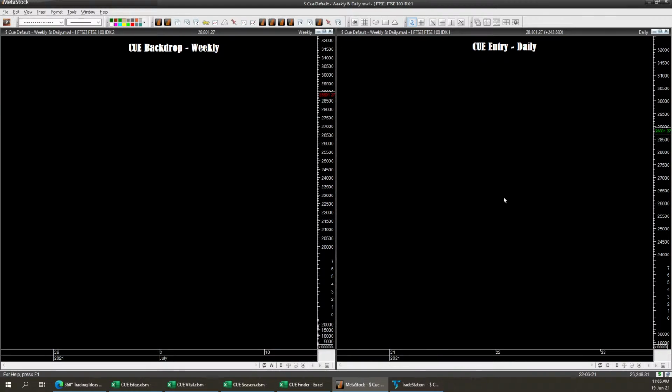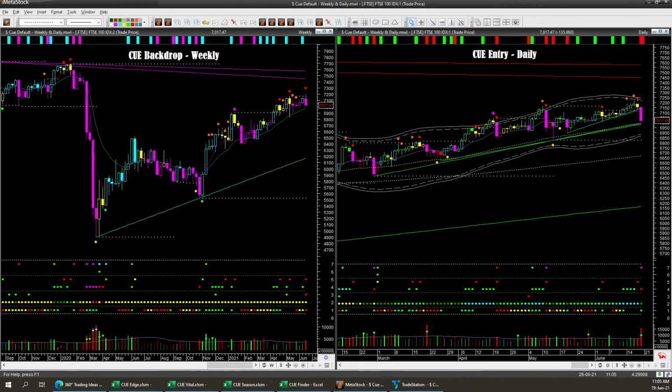UK market FTSE index. Here the weekly backdrop is bearish. We also have a reversal candle and a bear release signal. We are not going to take any long trade because of that. At the same time, daily is right at the trend line support. We are not going to take any short trade either.